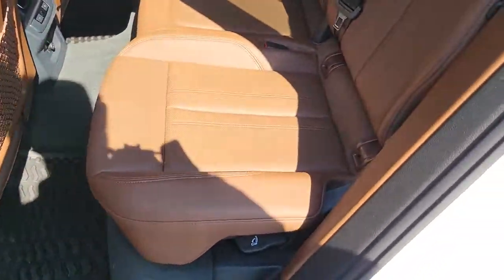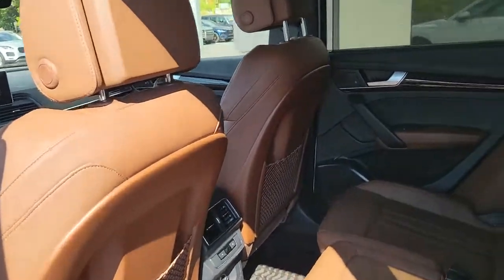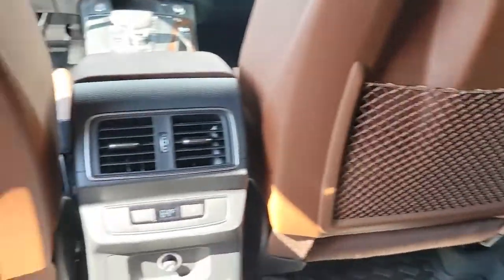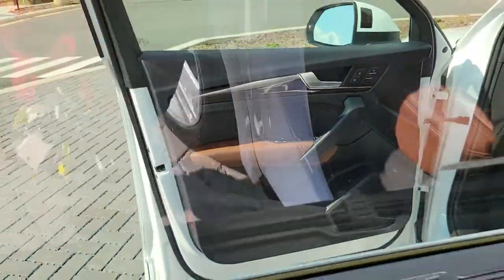These are just some of the great options this vehicle comes with: panoramic roof, all-wheel drive, sunmoon roof, keyless entry, wood grain interior trim, power passenger seat, power lift gate, backup camera, heated front seat, multi-zone AC.